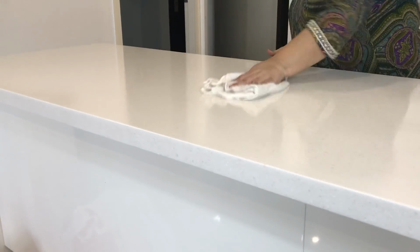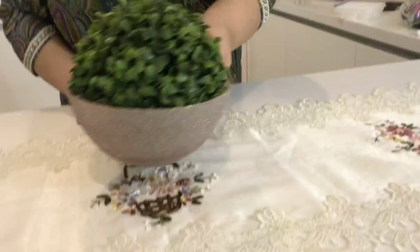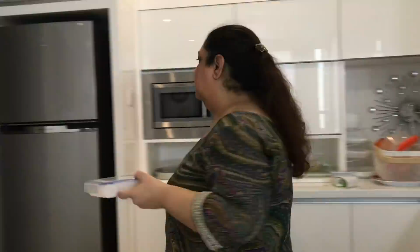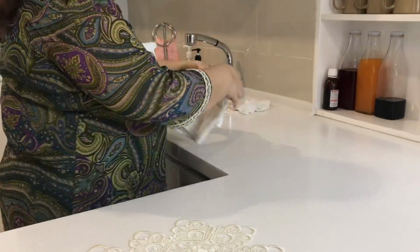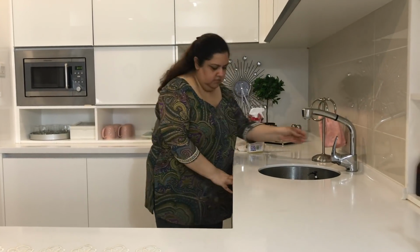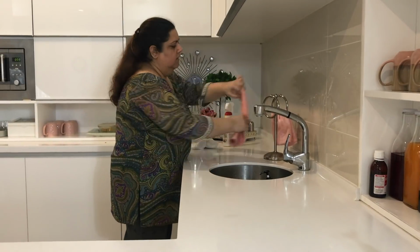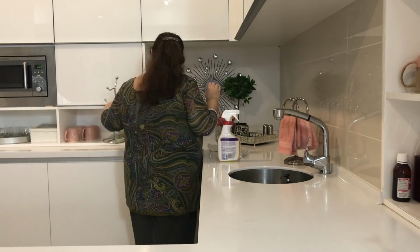Again, I'm just following the same steps as I did inside. I'm wiping the countertops and replacing my decor. And over here, it's very convenient to have my clean dishcloths right below under my sink, so I can just replace a clean cloth onto my towel stand.